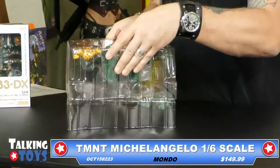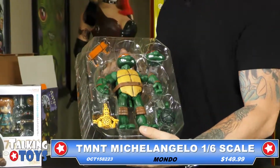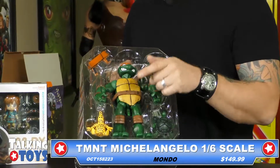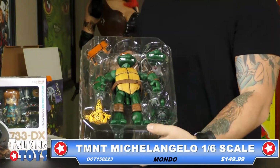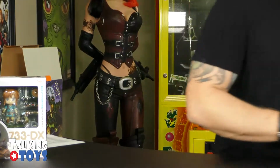But that is from Mondo. These are absolutely stunning figures. Make sure you go to your local comic shop to pick them up. These are in stock with Diamond, so if you go to your local comic shop and you cannot find one there, have them place an order for you, and then within a week or two, you'll have the figure in that shop. Okay, let's pass this one off to the side here, and I'm going to bring up something really, really cool.